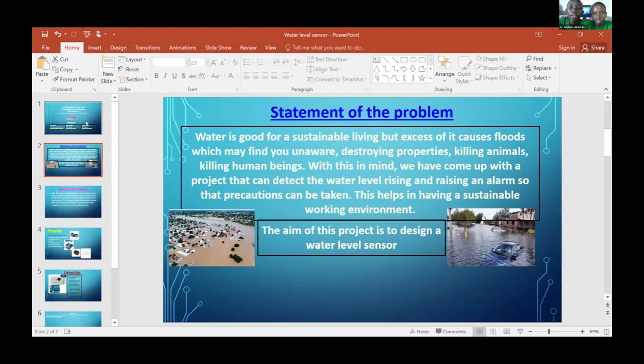Water is good for sustainable living, but excess of it causes flood, which may find you unaware, destroying properties, killing animals, killing human beings. With this in mind, we have come up with a project that can detect the water level rising and raise an alarm so that precautions can be taken for a sustainable living environment. The aim of this project is to design a water level sensor.